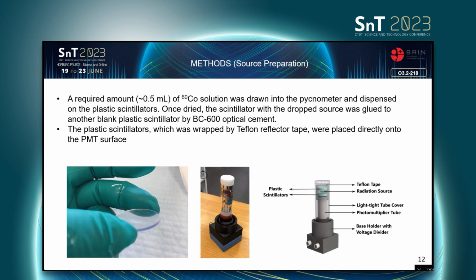Then we continue to the source preparation. A required amount, about 0.5 milliliter of cobalt-60 solution, was drawn into the picnometer and dispensed on the plastic scintillator. Once dried, the scintillator with the dropped source was glued to another blank plastic scintillator by BC600 optical cement. The plastic scintillator, which was wrapped by Teflon reflector tape, was then placed directly onto the PMT surface.